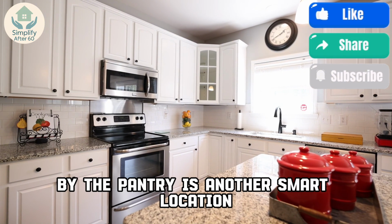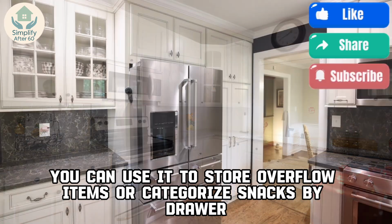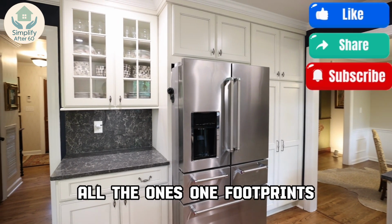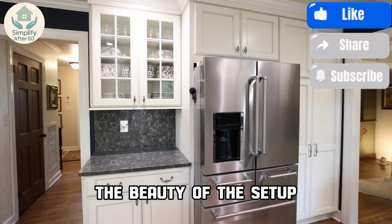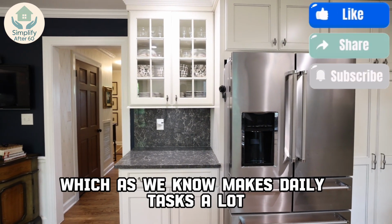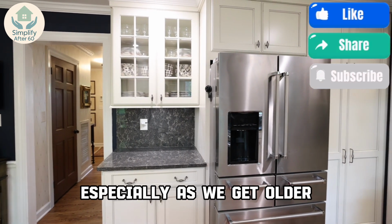By the pantry is another smart location. You can use it to store overflow items or categorize snacks by drawer, one for crackers, one for granola bars, one for baking tools. The beauty of this setup is that it makes everything visible and reachable, which, as we know, makes daily tasks a lot easier, especially as we get older.